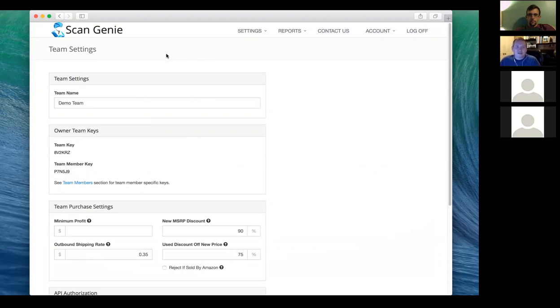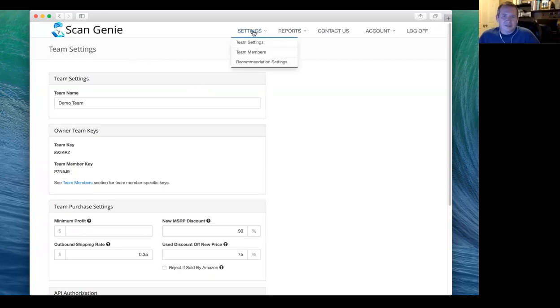This is the ScanGenie web interface, and this is the main team settings. ScanGenie is set up in teams, so you have a set of team settings, and then you have a set of team member settings. You can add members to your team, and they can go out and shop, and it keeps a separate history for those people, and you can go back and look at those things too. So you can see what your team members have been scanning.